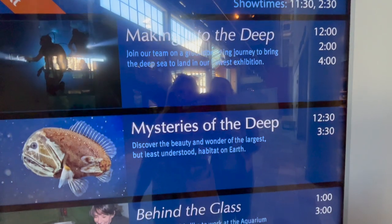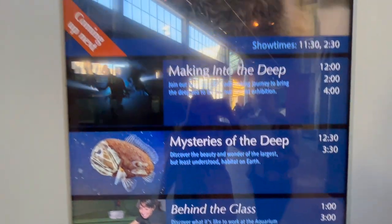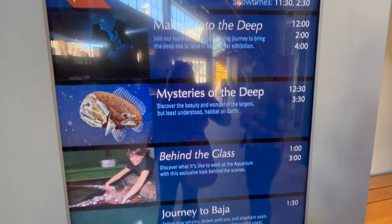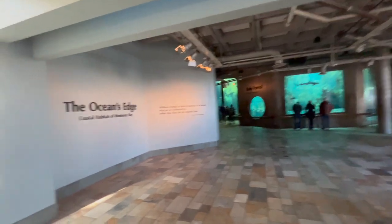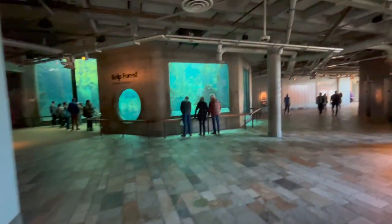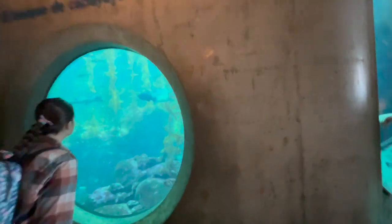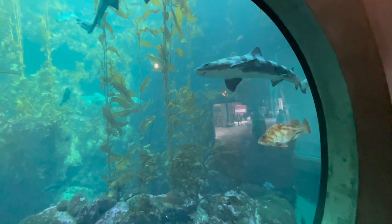Mysteries of the Deep, Behind the Glass, and Journey to Baja are the 4, and the Sea Otter Story are the 5 shows that they show at the auditorium. I don't know if we're gonna be able to get around to it, but that looks pretty cool. Queen's Edge exhibit. Coastal habitats at the ocean's edge, what you would see by the coast. We've got the kelp forest here. What do we see here in the kelp forest?